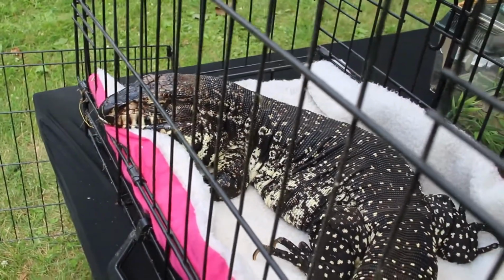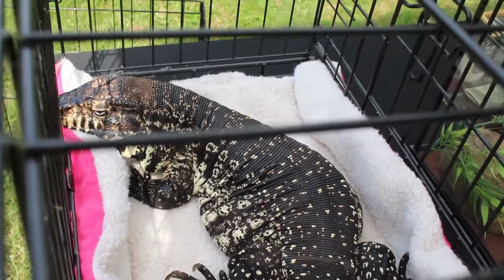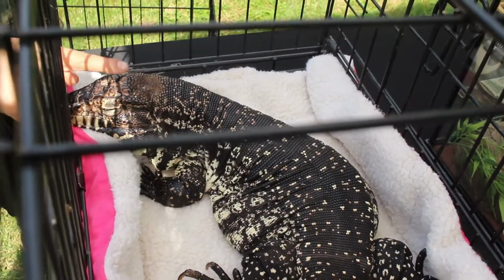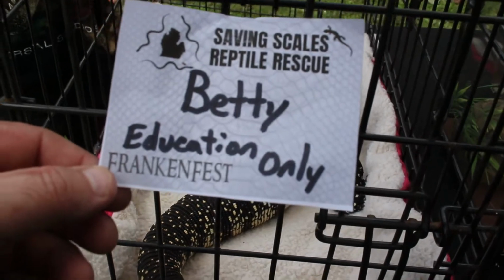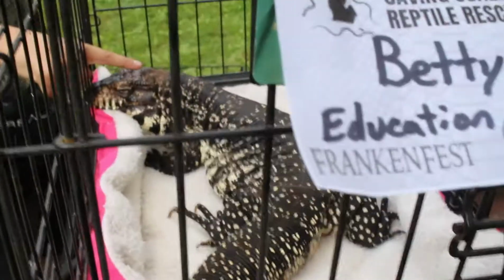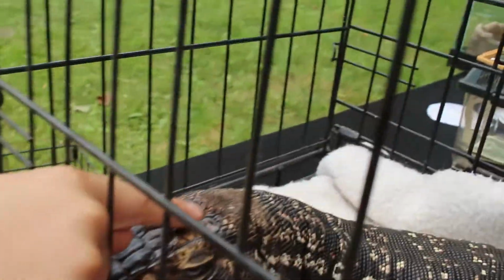Look at these big ones. Crystal is moving around. That is a big reptile. Is that a Gila monster? An actual active hunter. She goes out to find food, so she's already prone to being active and moving around and jumping things out. Saving Scales Reptile Rescue, that's what this group is. This is Betty. Wow, look at her.